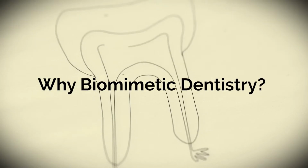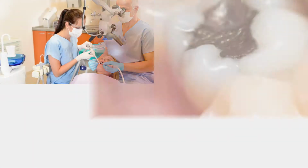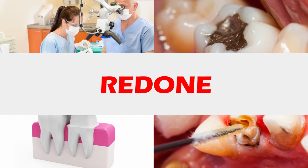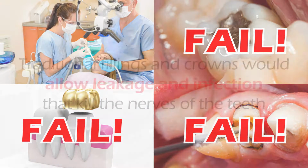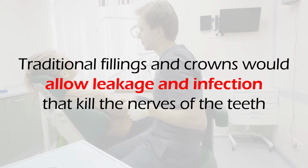So why was biomimetic dentistry developed? Biomimetic dentistry evolved because traditional dentistry with fillings and crowns and root canals would all have to be redone many times. Fillings would fail, crowns would fail, root canals would fail. Traditional fillings and crowns would allow leakage and infection that would kill the nerves of the teeth. Old-style dentistry has used crowns that are much too hard. That can actually damage the opposing teeth and also remove too much tooth structure, weakening the tooth we're working on.